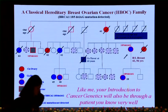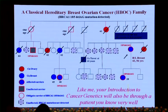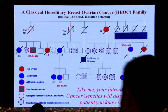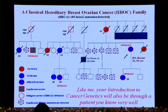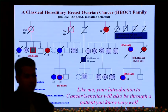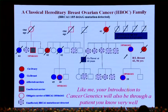When I was a resident doctor, I treated her for breast cancer. At that time we were focusing only on which chemotherapy to give, CMF chemotherapy, or what kind of breast conservation and all those things. But later on, when I joined as a consultant, she came back to me with contralateral breast cancer on the opposite side, and later on her daughter developed breast cancer. So this is a classical hereditary breast ovarian cancer family, but many times, the way our hospital works and the way we take history, we miss such important family history.